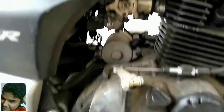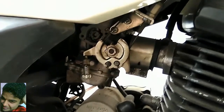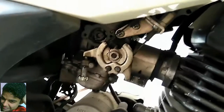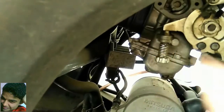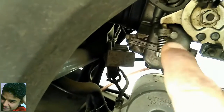One more way to tell you about this is here. If you throttle the accelerator, you would see the cable move, so just watch these two cables. When I am throttling, these cables are the ones which position how much fuel should go inside. Now if you see, there's a screw here. This is the idling RPM adjustment screw.